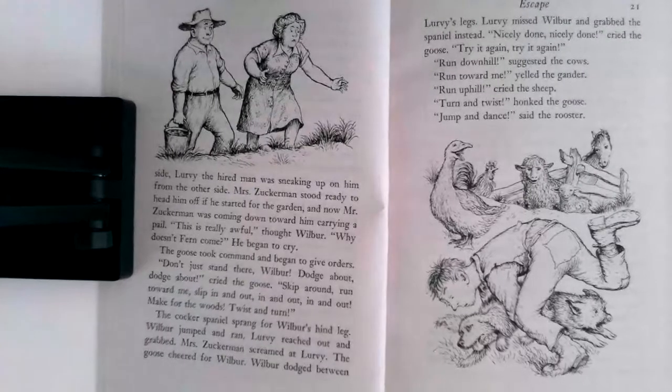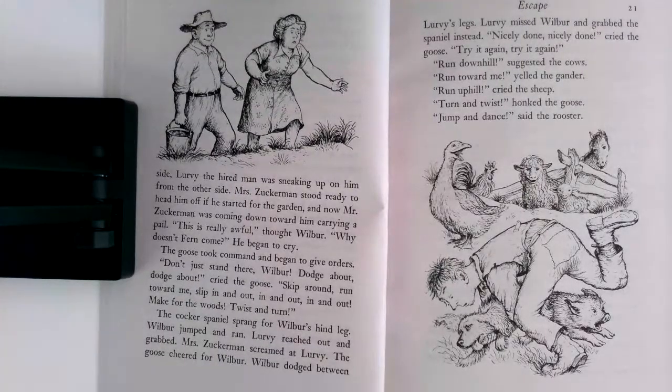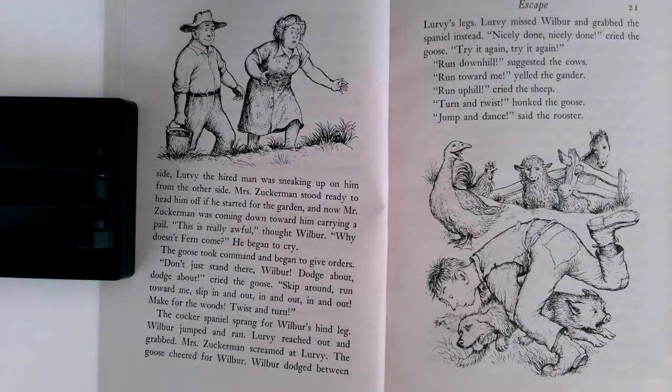Lurvy, the hired man, was sneaking up on him from the other side. Mrs. Zuckerman stood ready to head him off if he started for the garden, and now Mr. Zuckerman was coming down toward him, carrying a pail. "This is really awful," thought Wilbur. "Why doesn't Fern come?" He began to cry.